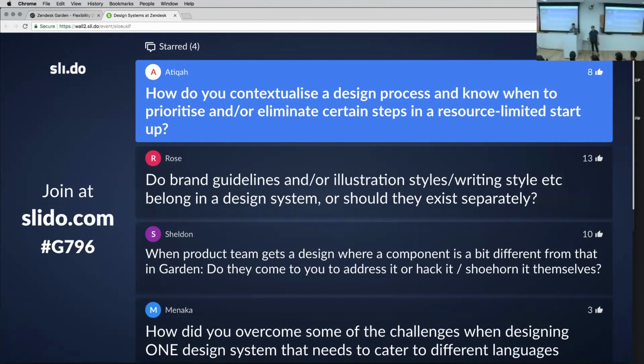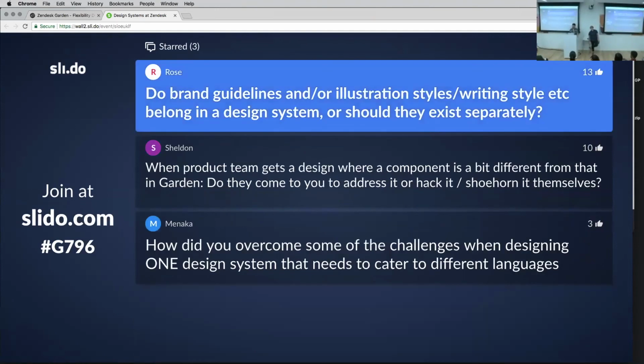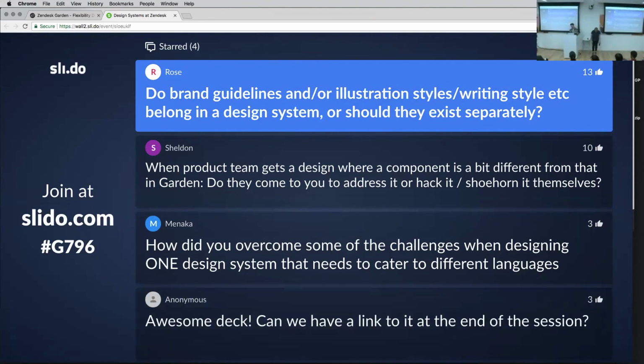I understand resource constraints. Rose asks, do brand guidelines and/or illustration styles, writing style, etc., belong in a design system, or should they exist separately? I'll kick this off by saying we have the unique opportunity at Zendesk as part of the creative team to be co-located with brand designers, which is really fun, and that gives us a brand empathy for what we're doing. We love the idea of voice and tone, and I'm gonna go back to Allison to answer this properly.